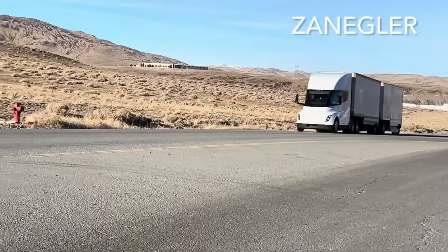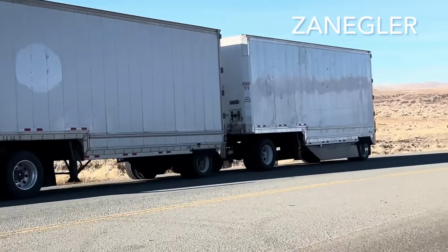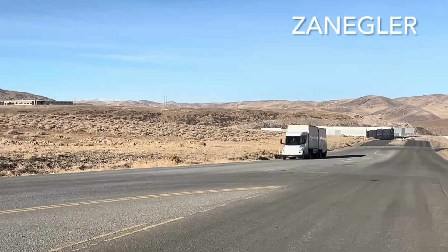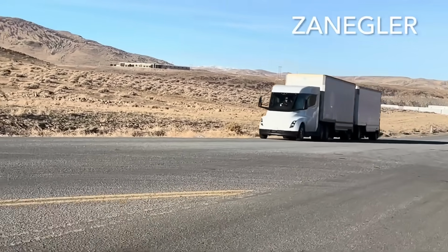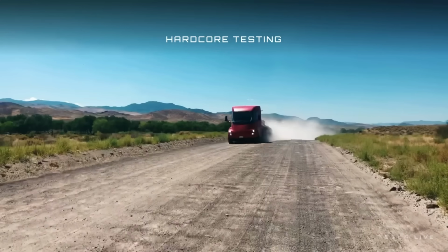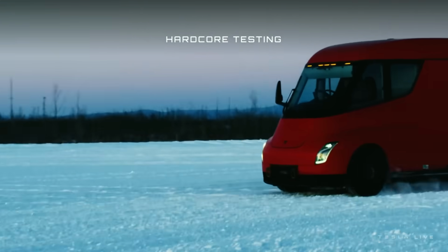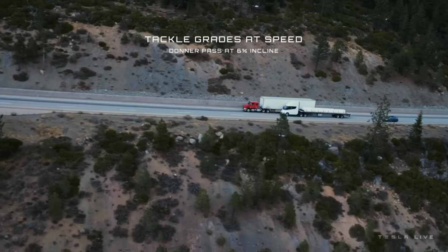Our boy also captured something very interesting last week when he spotted a pair of Tesla semis pulling tandem trailers, which is to say that each truck is pulling 2 trailers at once, and the second truck in the video is even pulling extra large trailers that tower over the height of the cab. This is the first time that Tesla Semi has been seen operating like this, and it's a really great sign that they are still actively expanding the vehicle's capabilities.